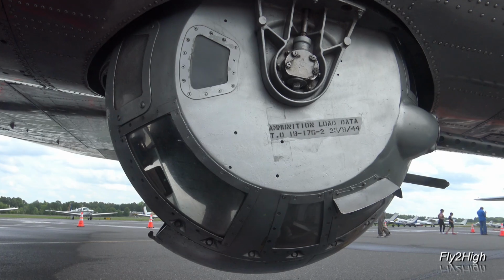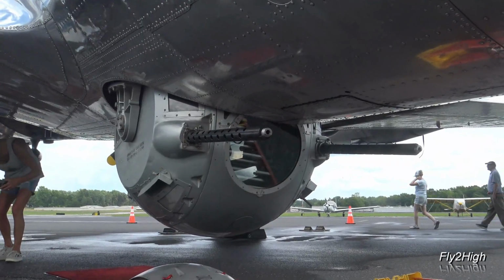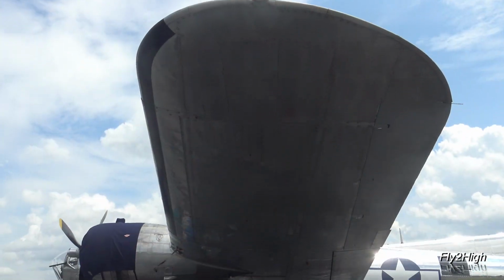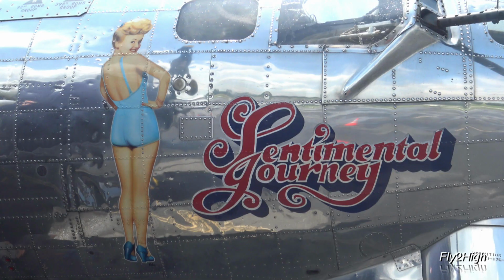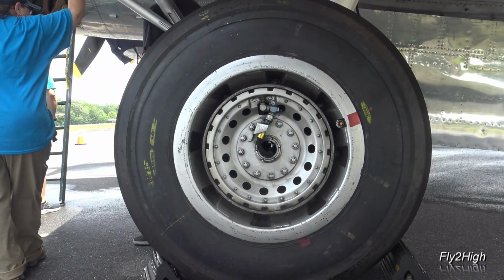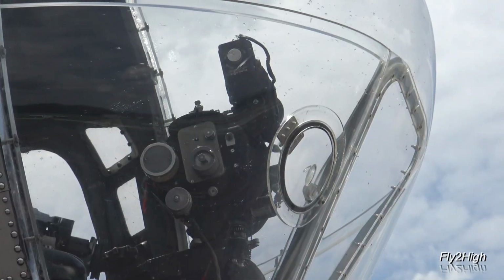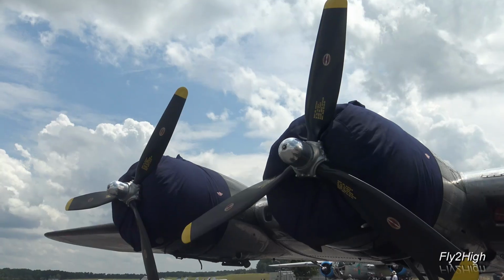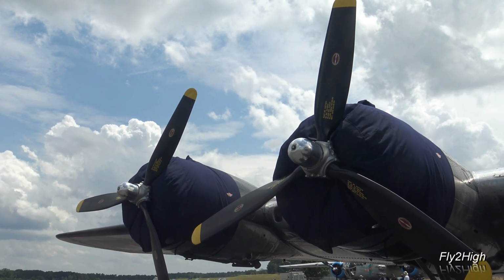Here's a close look at the Sperry ball turret, sporting two M2 50 caliber Browning machine guns. It was the CAF who christened her Sentimental Journey and emblazoned her with the pinup of Betty Grable. The CAF began restoring the old bomber to a World War II wartime configuration. They added 4 operational gun turrets and an old Norden bomb sight. They got the bomb bay doors working again and outfitted the navigator and radio operator stations.